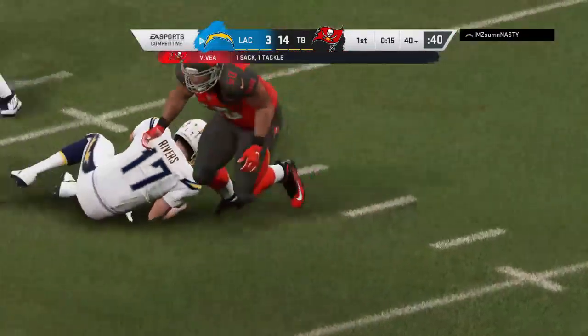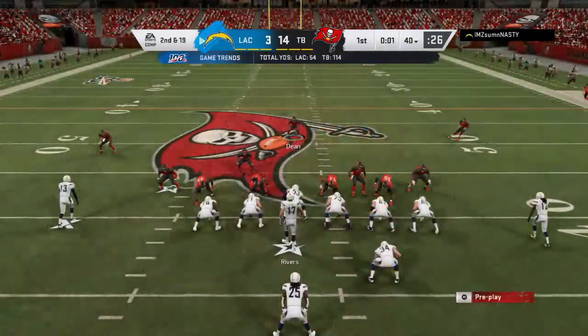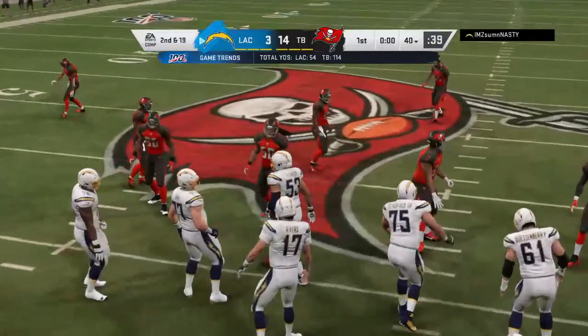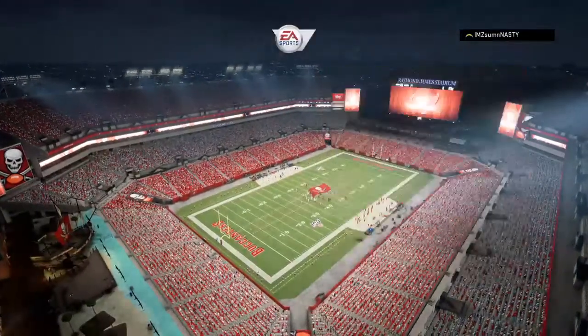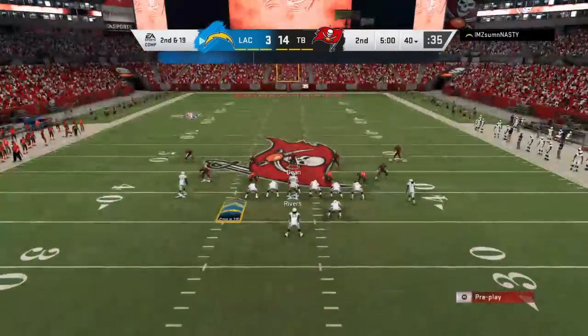Nowhere to escape, and he goes down. Vita Vea breaking through to get the sack. After the sack, it's 2nd and 19, and the road gets a bit tougher from here. After one, a 14-3 ball game.